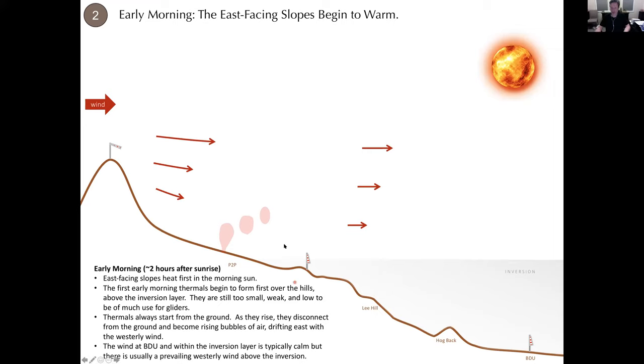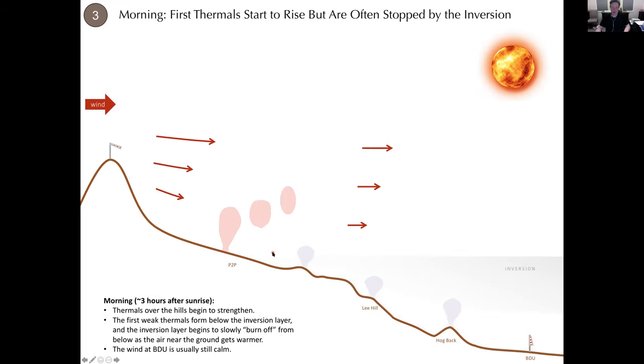So thermal activity starts here sooner, and if you get an hour later, these thermals strengthen, and then you start to see below the inversion some very little bubbles start to rise. This is when you're at the airfield and you see the hawk starting to circle above the power lines, and they don't get very high, right?